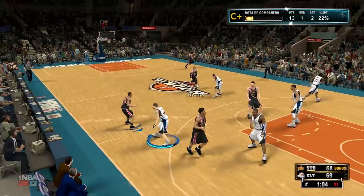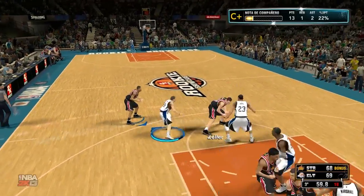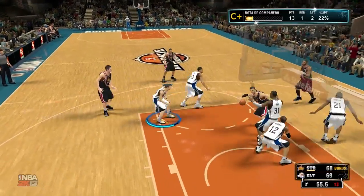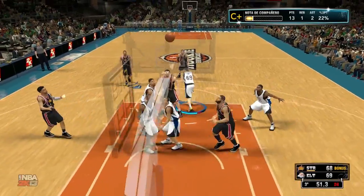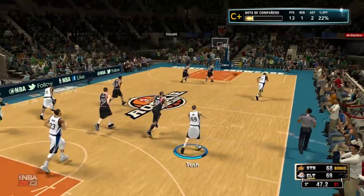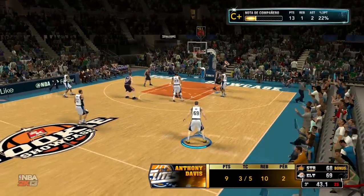Well, we talked about his draft stock a bit, and it just may be climbing the way he's performing out here. Kicks it to Rivers. He passes to Lamb. And the rebound goes to the Elites. There's 48 seconds left to play in the third. Here's Harkless. Shot is no good.